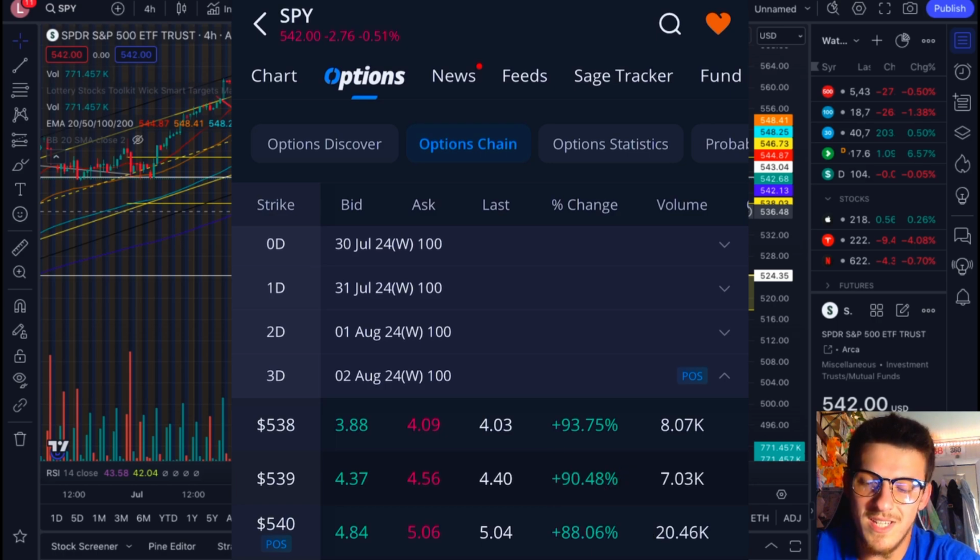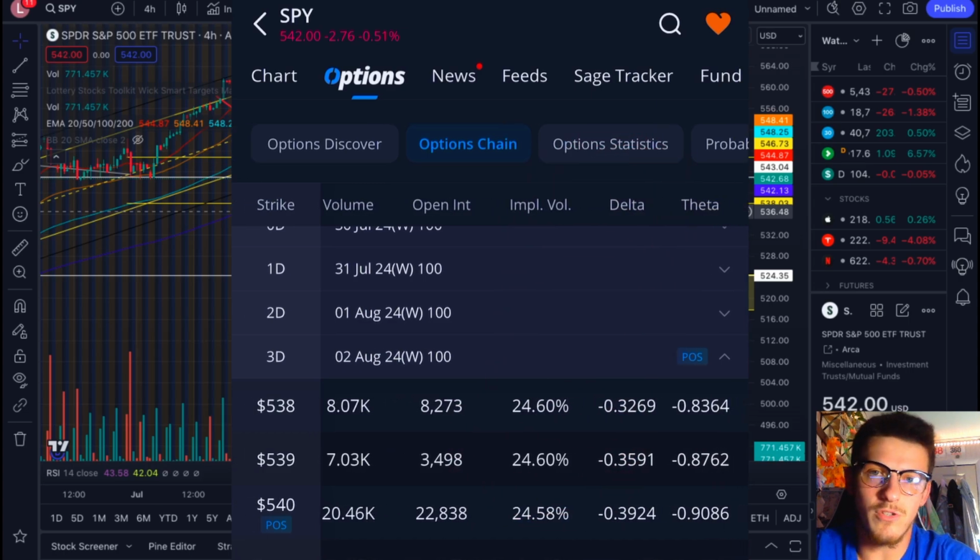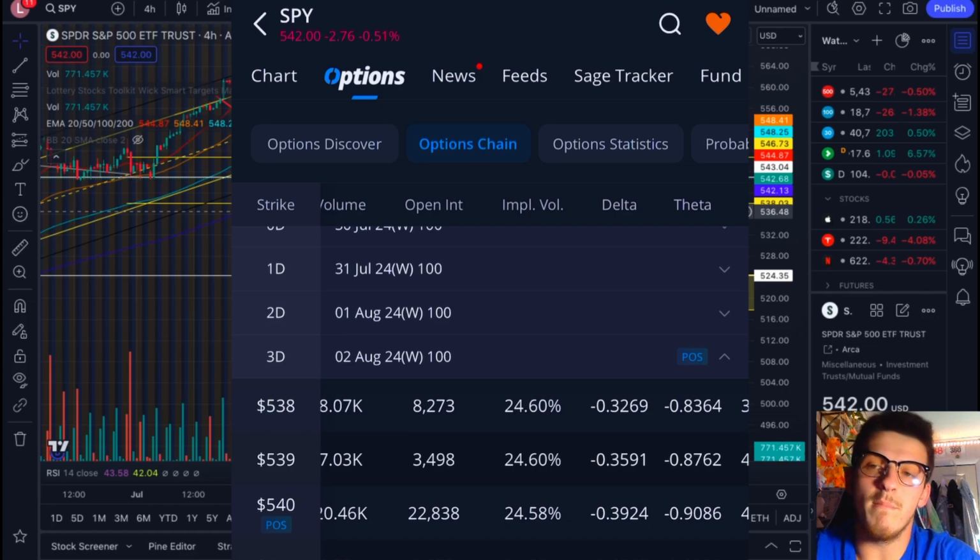You can see right here 20,000 in volume on that strike price. Now, implied volatility is also around 24%, pretty low for all of these contracts. That's a good thing to see. You want low implied volatility.